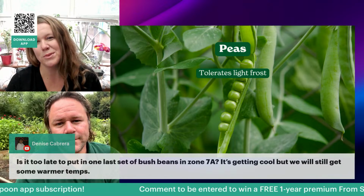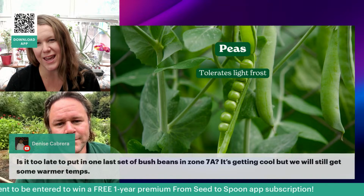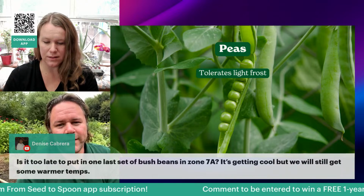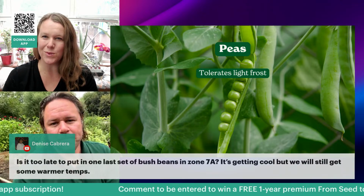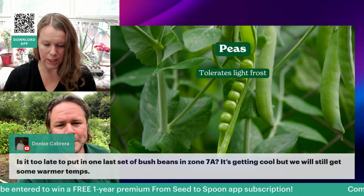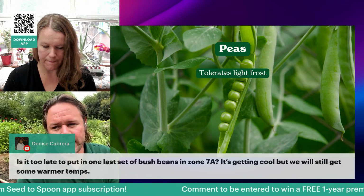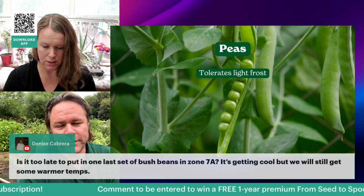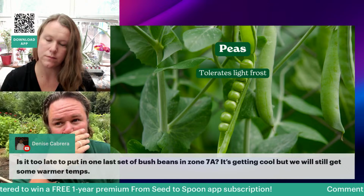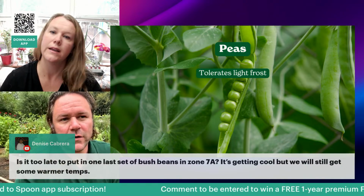So we did have a good question from Denise. She was wondering if it's too late to put one more round of bush beans out in zone 7A. We have to see the app on the dates. I'm pulling up our app because we're close to that. What does it say for us? Let's see. I would find the varieties that are fastest. If you go into the app and go to the shop section for beans, you can sort by days to harvest, and you can see the ones that are fastest to harvest.